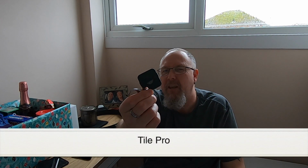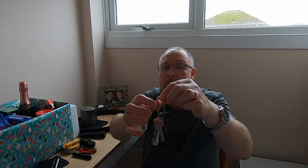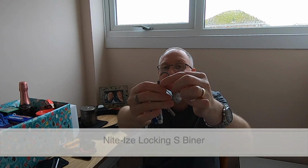Keys. So this is my non-working keyring. I think I've reviewed everything on here before. What I've got on there is a Tile. Again, you can get these for about £15. They are good if you do lose your keys. They make funny noises as well. I put that on a Nite Ize locking S-Biner.